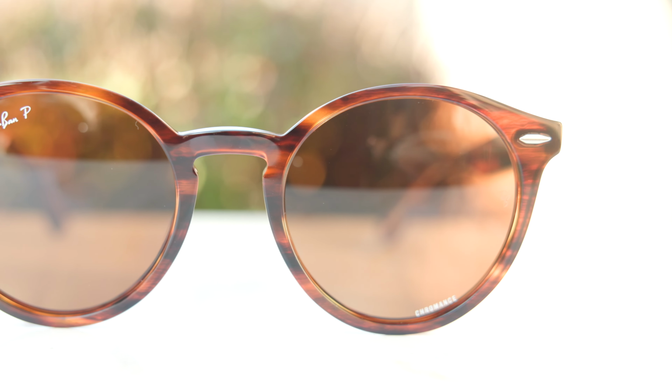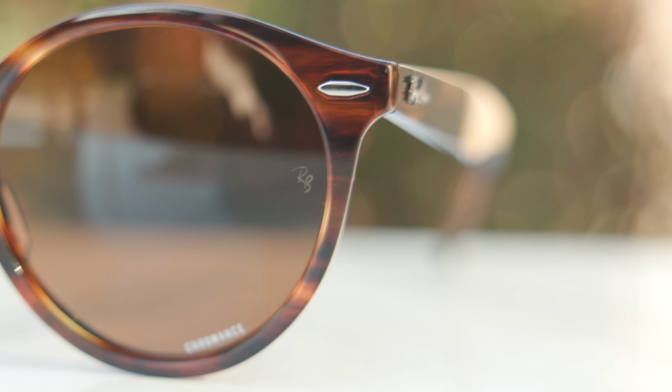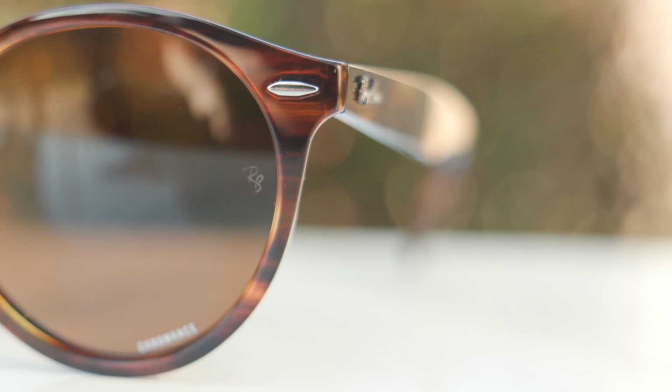Then we can also see a little etched RB logo here in the middle left of the lens. Now, one thing I think they could do to really set these frames off is they could have actually etched Ray-Ban on the lens rather than painting it on there. I think that would be really classy and nice, considering the fact that the frames are etched with all the information there. That would have been really cool, but they didn't do it.